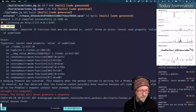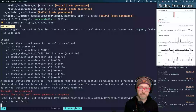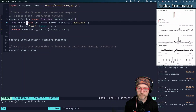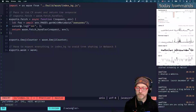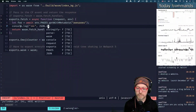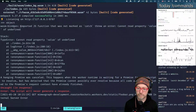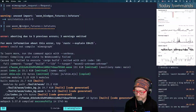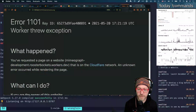What stack are we using for development? Rust and Cloudflare. Okay, well, let's see. One more time. Do I want to see your website? No, thanks. Cool. I want to figure out this problem.